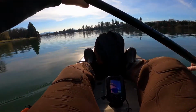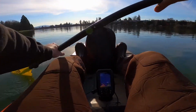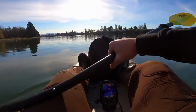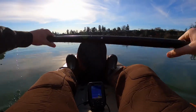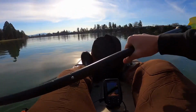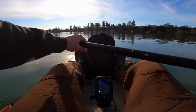there should be some largies in here, and they might be going into pre-spawn anytime soon. So if we don't get any trout, we're gonna target some bass and hopefully get on something today. I got a little diving crankbait on right now. We're gonna start maybe throwing that around, see if we can get something. If not, switch to maybe a spinner or a spoon. So stay tuned.